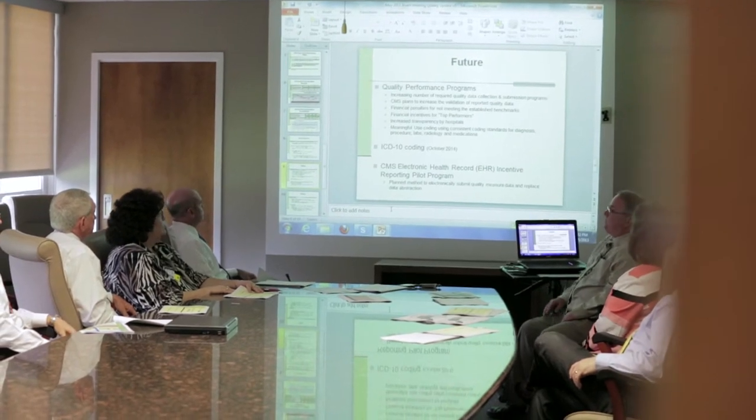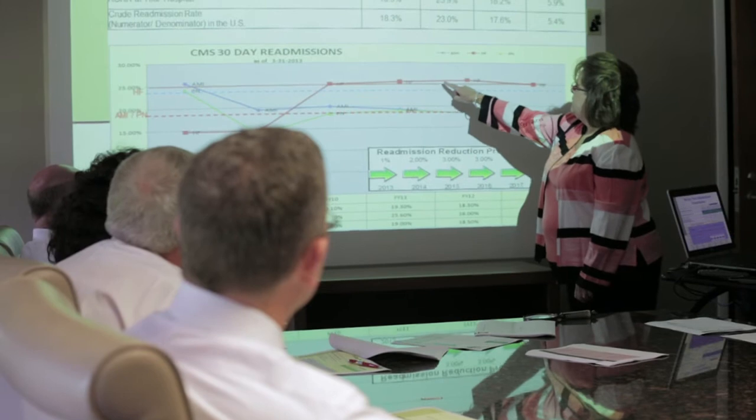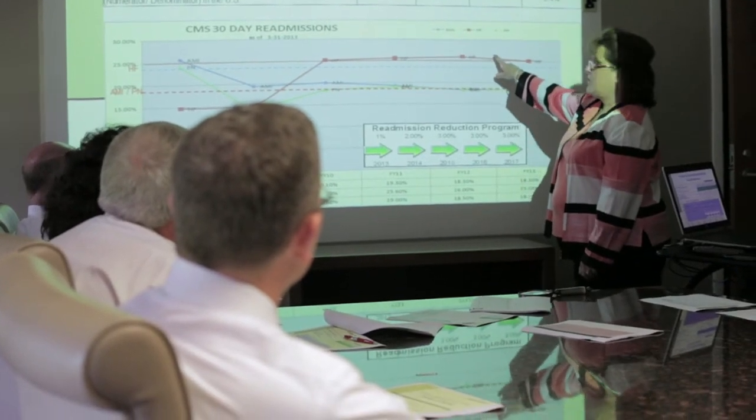As you can see, the thresholds improve, as well as our performance and quality. Data is so important to our board at Jefferson Regional Medical Center because it forms the basis of our decisions. It lets us know in what directions we must head. It lets us know how we are comparing ourselves and others with the quality standards and measures that we've set. And as you can see, for heart rate, we're above the state and national average.